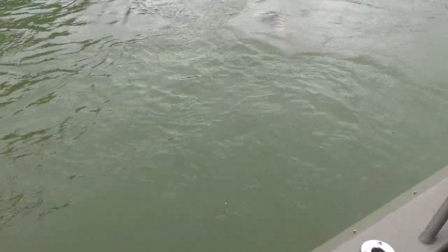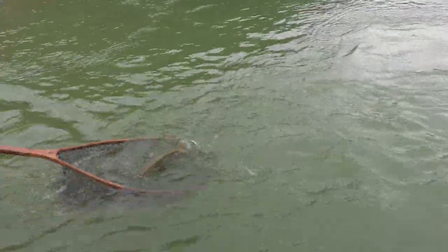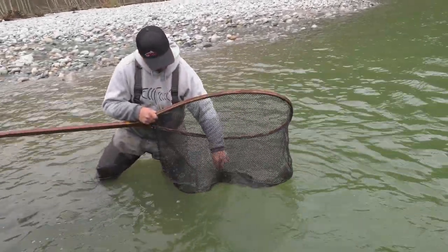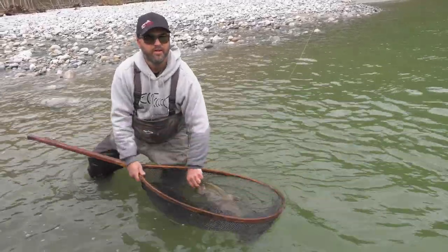That one's a little darker. Oh yeah. Maybe the darkest one we've seen all day. I was just saying, that was six casts, four fish and six casts. Yeah, I think there's some fish here. A little slow, but I think there's some fish here.